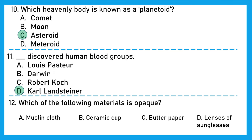Question 12. Which of the following materials is opaque? Muslin cloth, ceramic cup, butter paper, lenses of sunglasses? And the right answer over here is option B, ceramic cup, because they are not at all transparent, totally opaque.